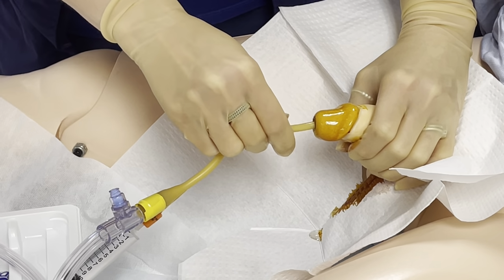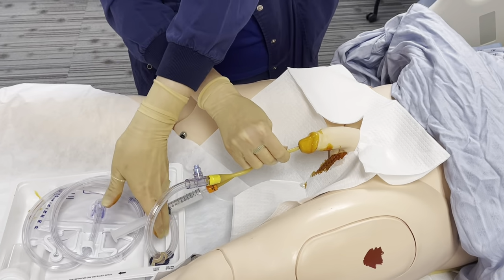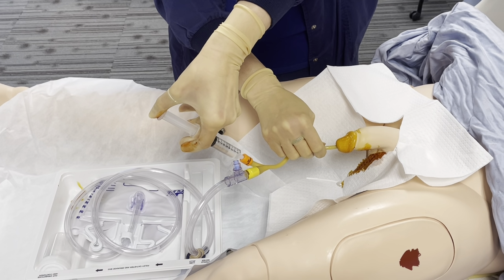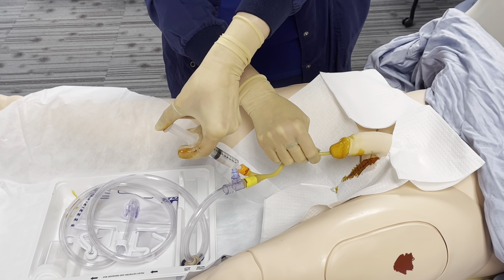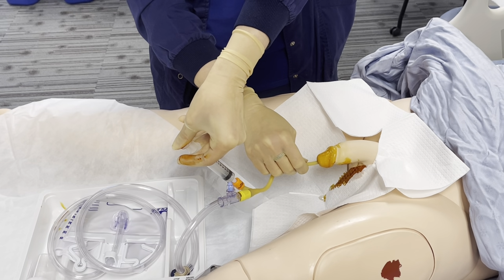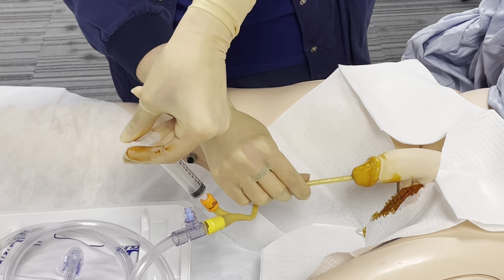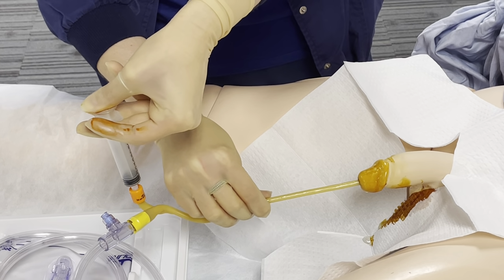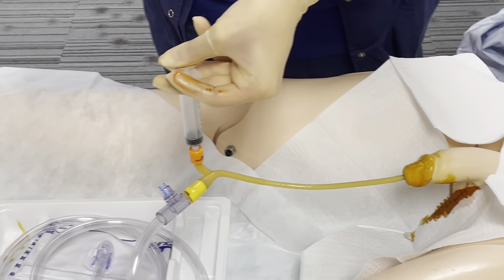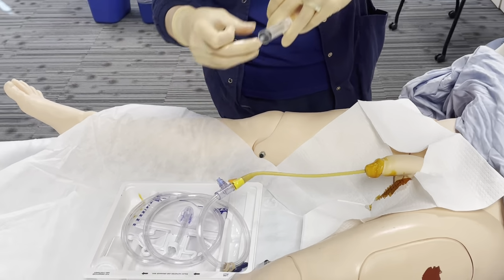All right. I'm gonna let go with my non-dominant hand, reach around to my syringe, and push the saline, or the sterile water, excuse me, into the balloon. And I'm not gonna let go so that that balloon stays inflated. So I'm gonna push all the way down and not let go. And I'm going to gently pull back on the Foley catheter until that balloon is engaged in the bladder and I meet a little bit of resistance. Now I can let go and disconnect my syringe from the balloon port.